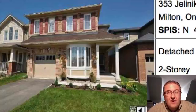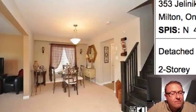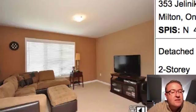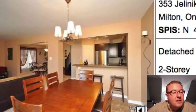Good ones sell low, bad ones sell high. This one I think is a nice one. A bit tough to position your furniture here because you've got to walk through this area. But they do have hardwood stairs. They have a family room. That's the kitchen. So that's a good shot of how open it is.